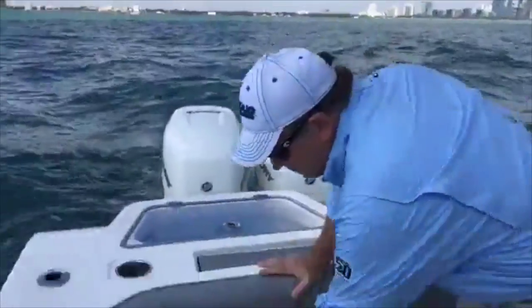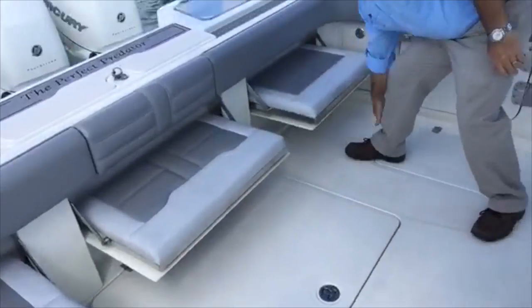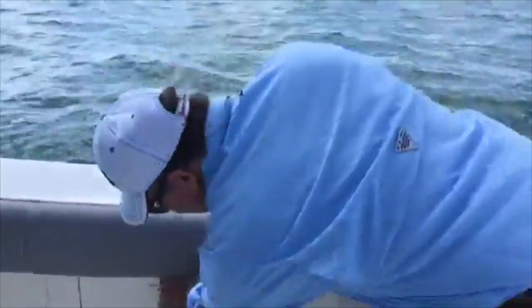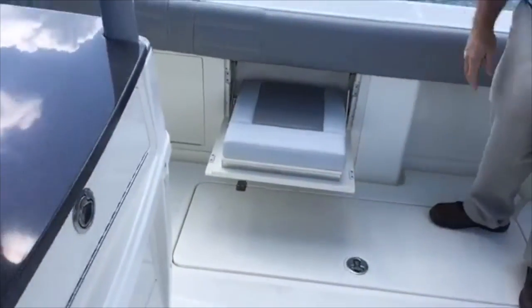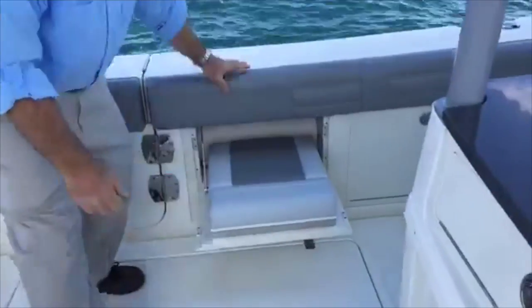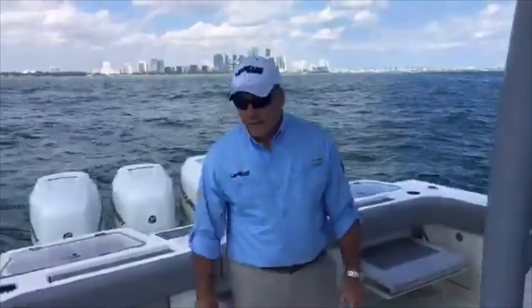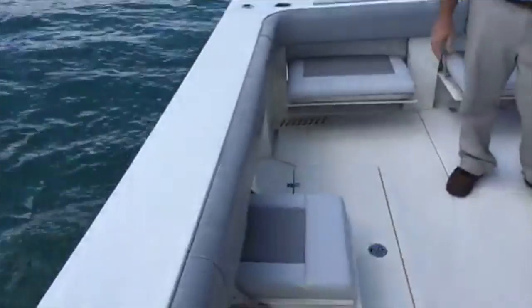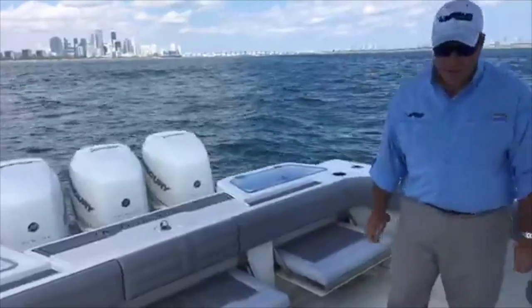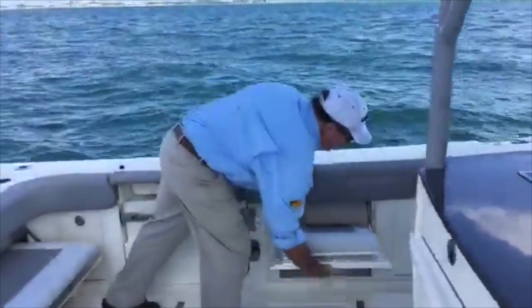We got a real nice seat system in the back. Plenty of seating in the back. Guess what? We've got another one over here. Oh, that's not the only one. How about here? So the Mako 414 has got plenty of seating. And again, this is standard. This is how the boat comes. We can do this starting with the base version of the Sport Fish Edition, and these seats, jump seats, are part of what we plan on doing.